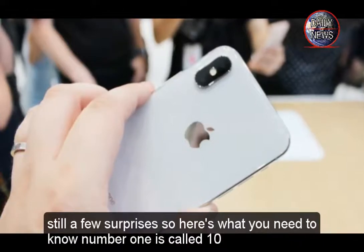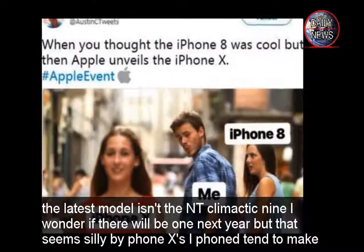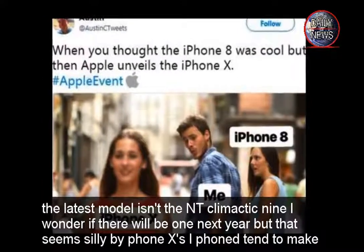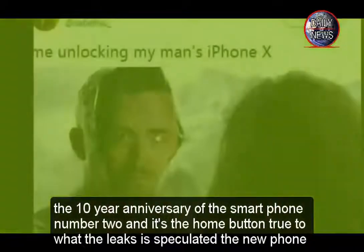Number 1 is called 10. The latest model isn't the anti-climactic 9. I wonder if there will be one next year. But that seems silly. iPhone X is iPhone 10 to mark the 10-year anniversary of the smartphone.